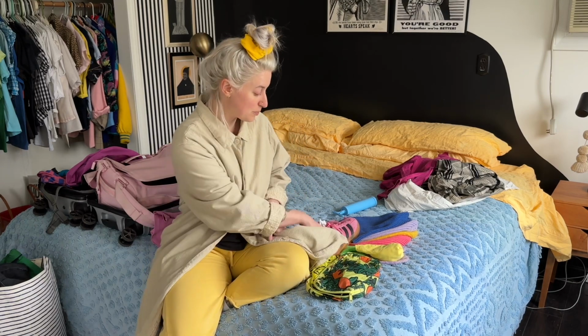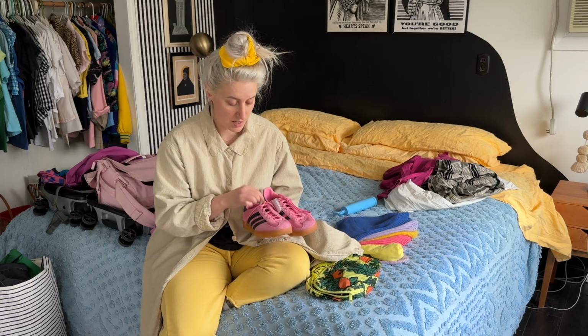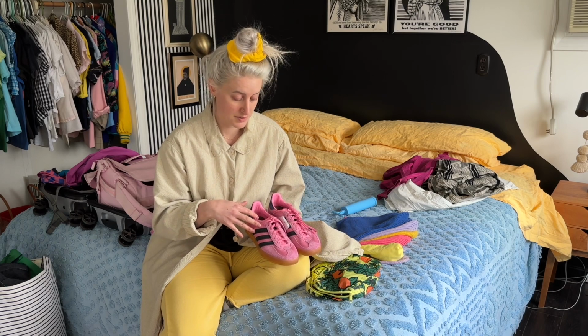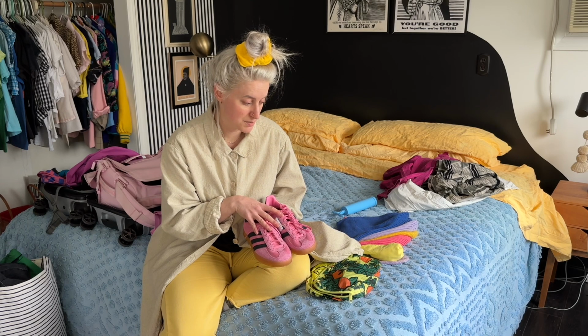I did also buy these pink Adidas Gazelles while I was there. I have not been able to find this pink colorway in the US at all. So on the sites that I found online, shipping was just as much as the shoe. So this felt like a good investment for me to make while I was there. I was able to fit these in my suitcase just fine.